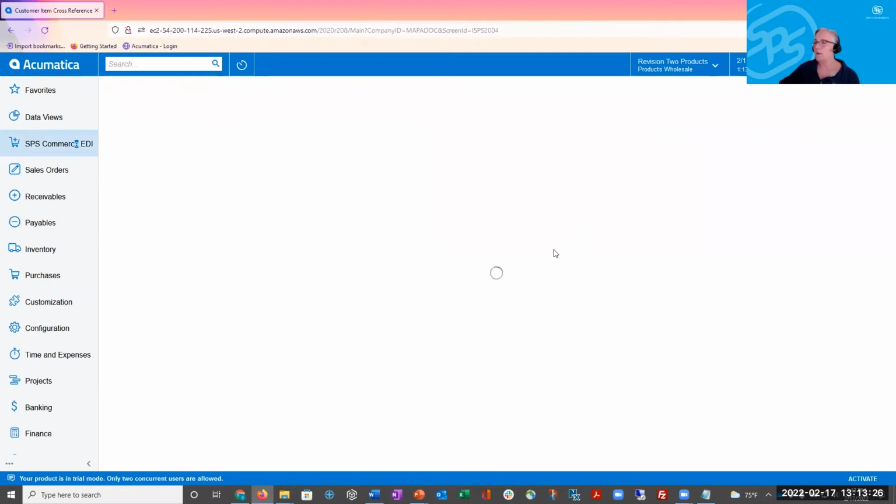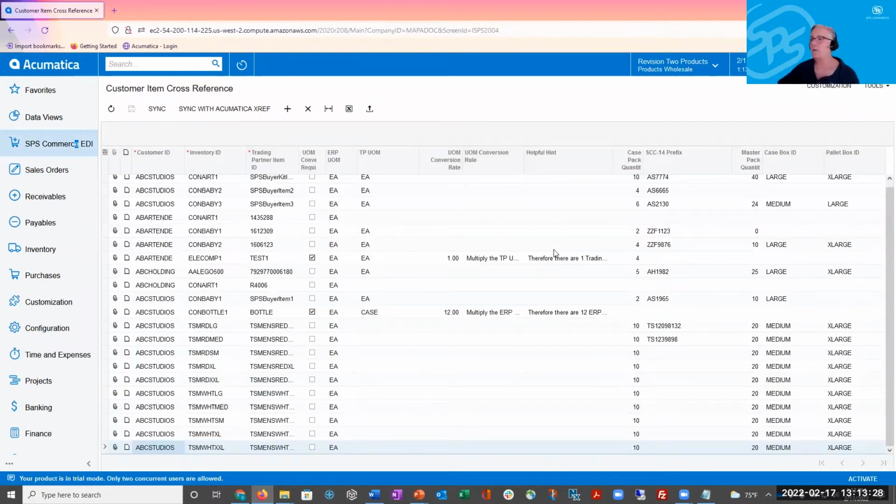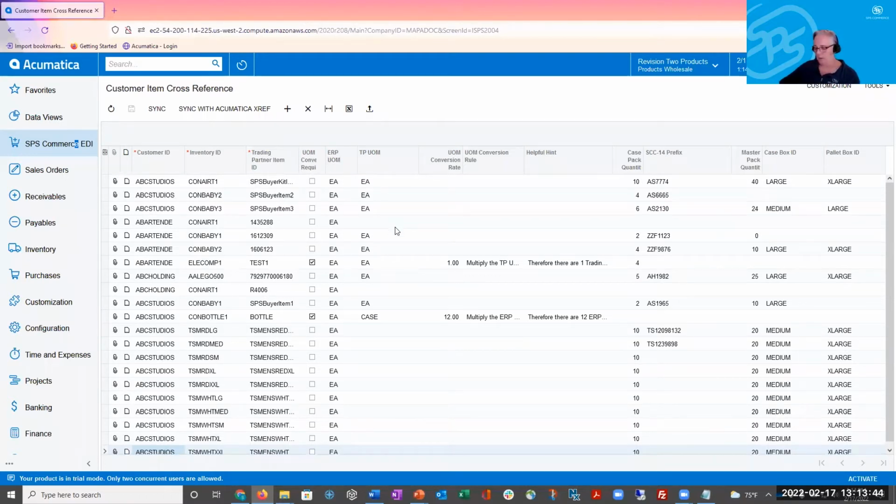So we'll just take a quick look at the customer item cross-reference because this is very robust. We have the ability to sync with the Acumatica cross-references. So if you have it all set up in Acumatica and you want to pop it over here, you go ahead and click on Sync with Acumatica cross-reference and it will update this. So one of the reasons we built a separate cross-reference function inside of Acumatica is because for EDI, we often need to do things that the cross-reference functionality inside of the inventory is not able to handle. And a good example of that is our unit of measure conversion.